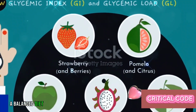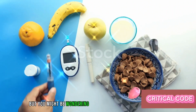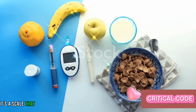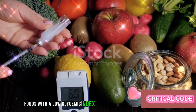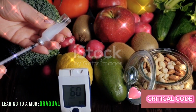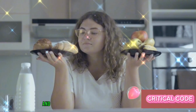A balanced diet for individuals with diabetes focuses on foods with a low glycemic index. But you might be wondering, what is the glycemic index? Simply put, it's a scale that ranks carbohydrate-containing foods by how much they raise blood sugar levels. Foods with a low glycemic index are digested and absorbed at a slower rate, leading to a more gradual rise in blood sugar levels. These include foods like whole grains, legumes, fruits, and vegetables.